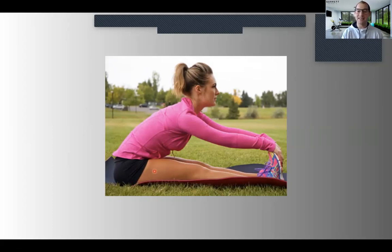Something like this, if I just stretch the hamstrings, and this woman you can see here, I don't even know if she is, but I do see a lot of people like this. I say, hey, what do you feel? Oh, my hamstrings feel really tight. Like her hands are all the way over her shoes. She probably does not have tight hamstrings in any way, but she always feels tight in her hamstring.